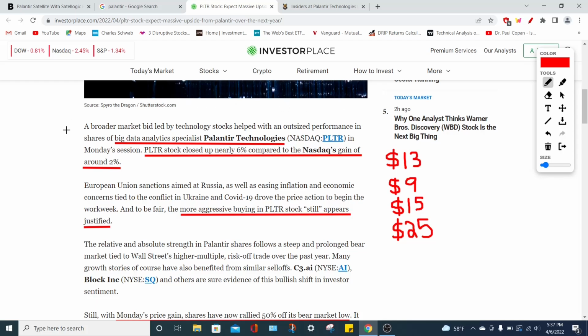If you are new to Palantir Technologies, Palantir is a big data and analytics company that serves both commercial clients as well as government agencies. And recently the PLTR stock price has pulled back, but before that, the PLTR stock price actually saw some good momentum, closing around 6% higher, which actually beat out very prestigious investments such as QQQ, which represents the NASDAQ 100, which only closed with a gain of around 2%.